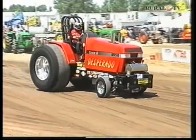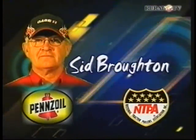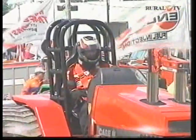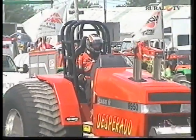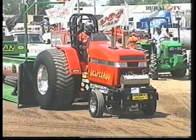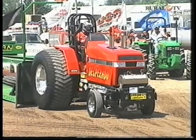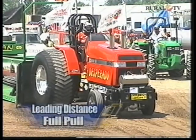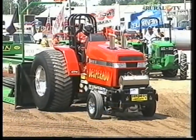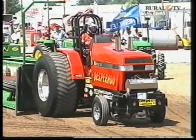310's the magic number you've got to get, so Sid Broughton rolls out of here with his Desperado from Silver Springs, New York, and he knows what he has to do. Case IH 8950, another Brent Long engine, 3 chargers on a 600 cubic inch motor. Yeah, the whole complexity changed in this class now. You can't get by with one run. You're going to have to make 2 runs, and they're both going to have to be real hard. So drawing late in the field like this, heat's going to be on his mind. He's going to have to make a run, do the best he can, try to get everything cooled down in case he can come back for a pull-off.